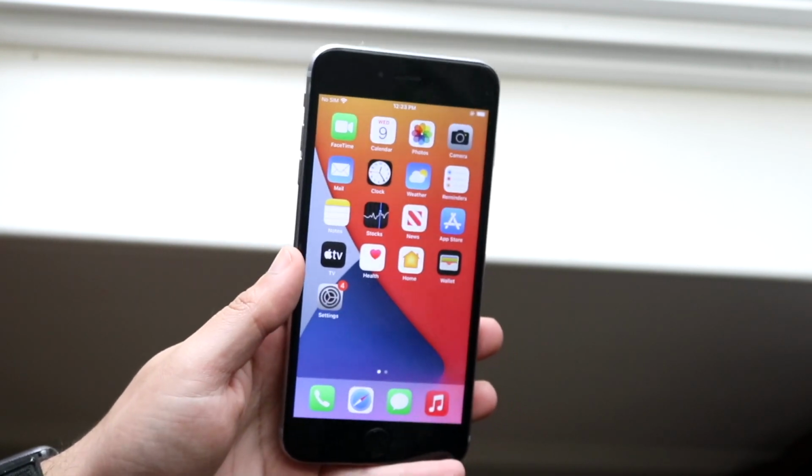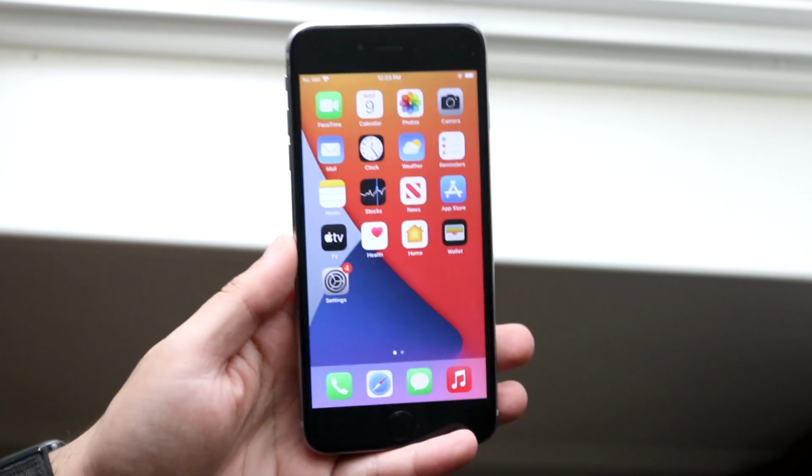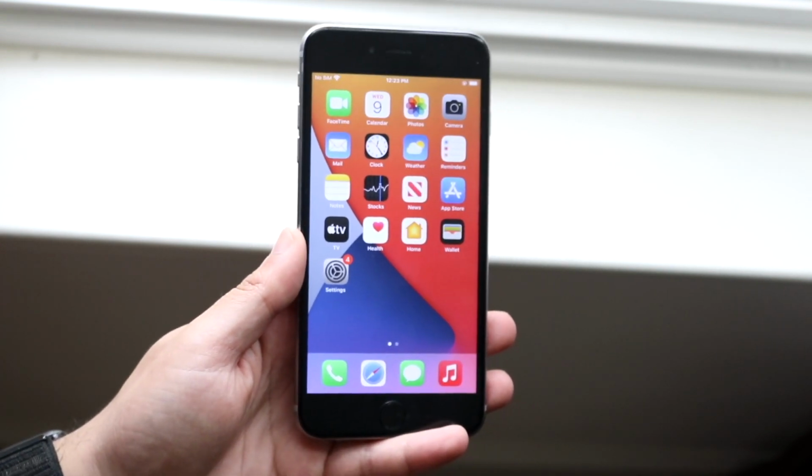Now we also have live text, which is a feature to scrape text from a photo. Unfortunately, the 6s Plus doesn't support it, but that's still a really cool thing.